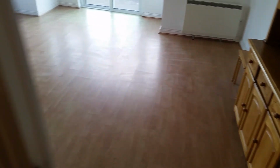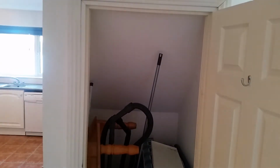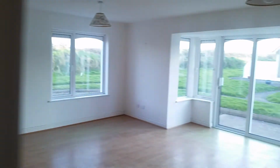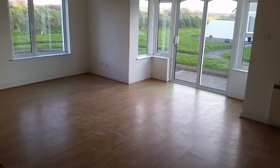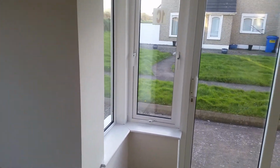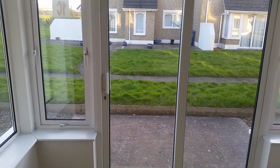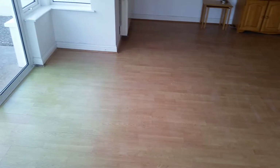Straight into our living area, and just to the left here we have a bit of understairs storage. That's the stairs going up on the other side. That's our living room area, bay window. You can just see late March evening, the sun is going down in the west over there. So if that's west, that has to be south. Again, laminate flooring. A very decent size living room area.